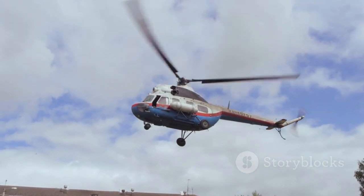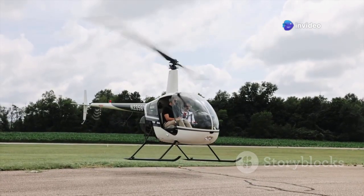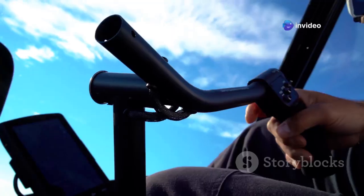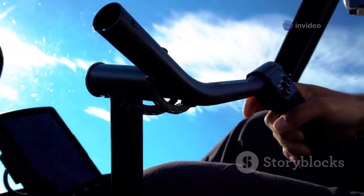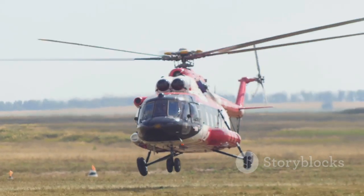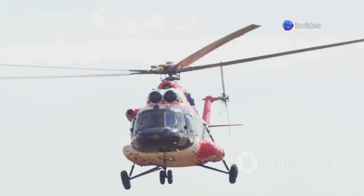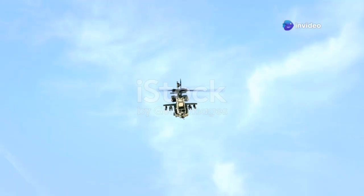even without engine power. Autorotation is a critical safety maneuver that every helicopter pilot must be proficient in. It is a skill all helicopter pilots must master through rigorous training and practice. It can be the difference between a safe landing and a catastrophic event in case of an engine failure, making it an essential part of a pilot's training.